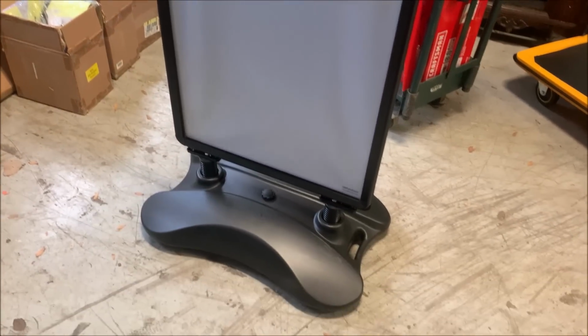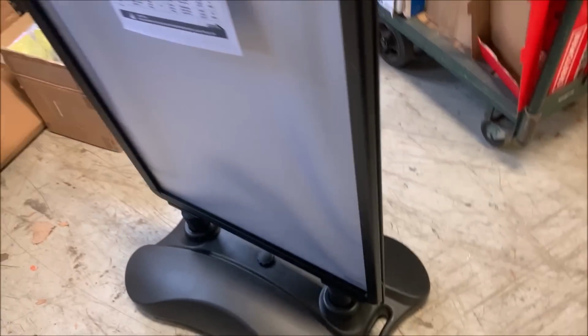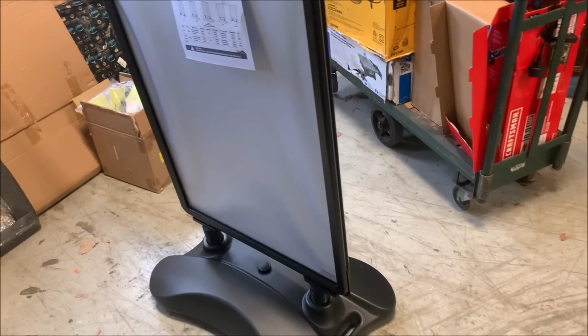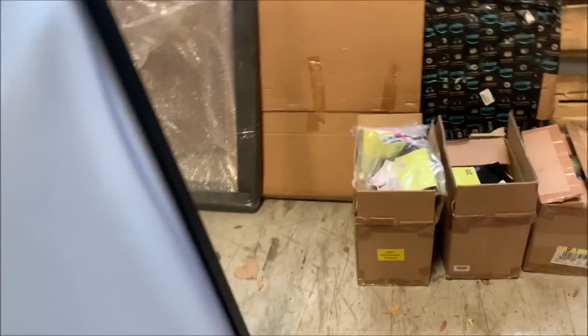We also got this nice snap frame sign. You can fill the base with water. It's missing the screws that go in from the bottom to hold it in place. It's just kind of sitting there. But we've got enough signs. I think I'm going to sell this. I don't know what I'm going to get for it, but this is probably like a $200 or $300 sign.